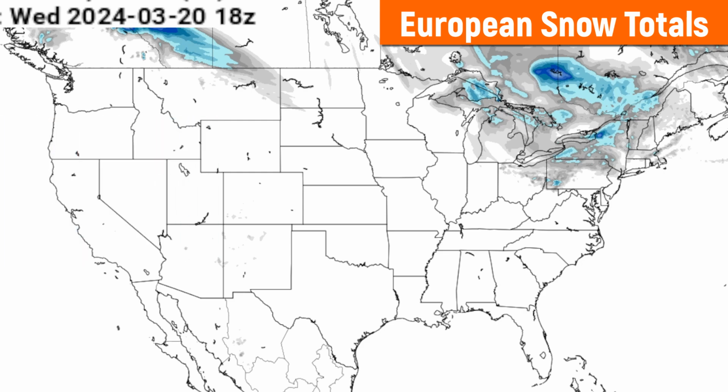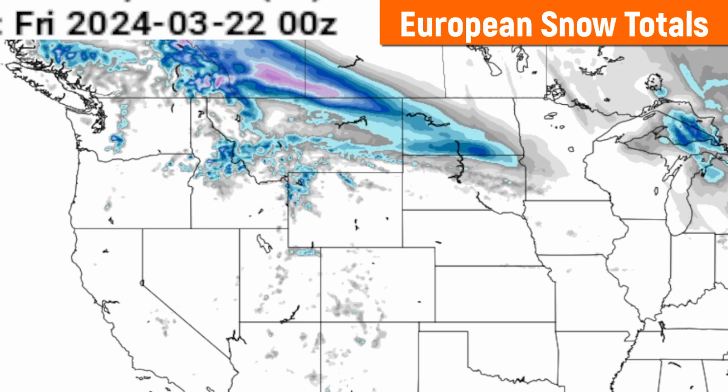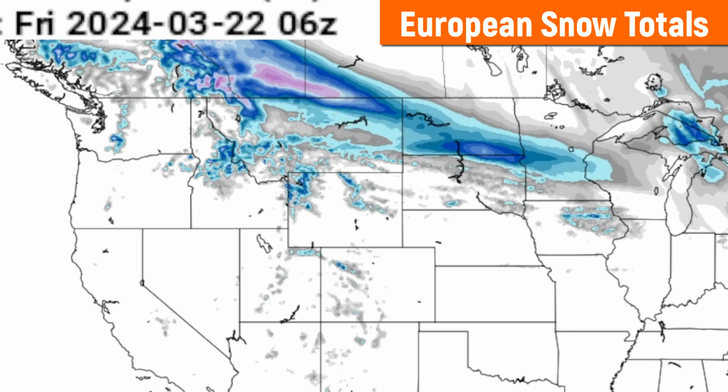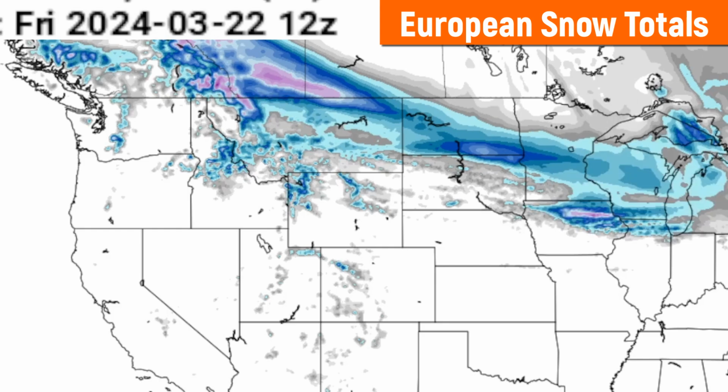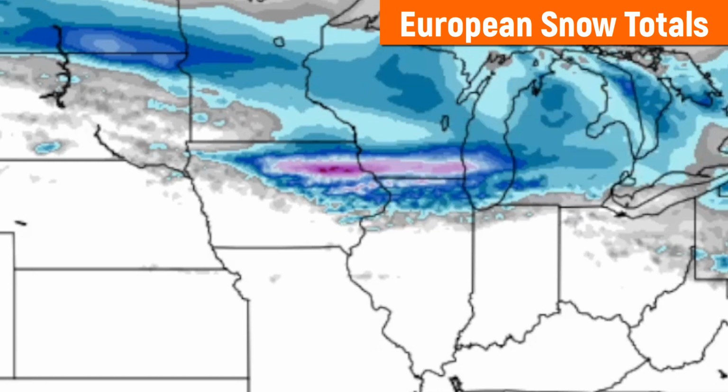So let's talk about the initial snow that's going to be coming in here, that weak system that'll be kind of moving in across the Dakotas as we go throughout the day on Thursday. You see it there kind of diving down into Minnesota as we go through the overnight hours on Friday. Then there's a little band there, some bright banding of some snows from Iowa into Wisconsin throughout the day on Friday.